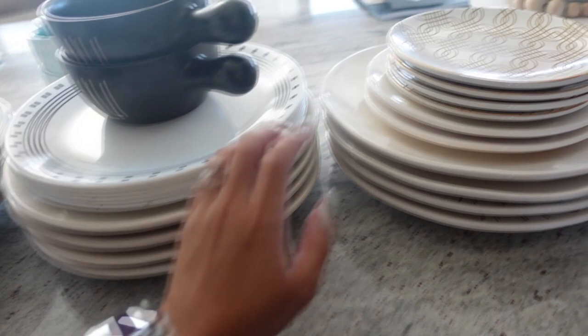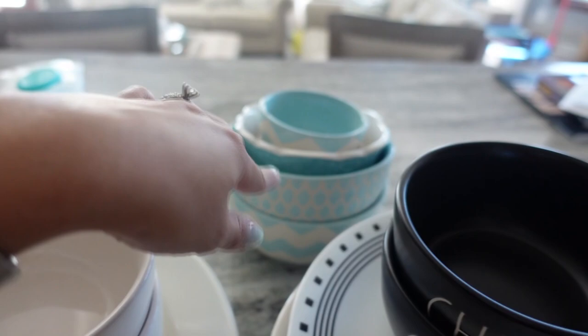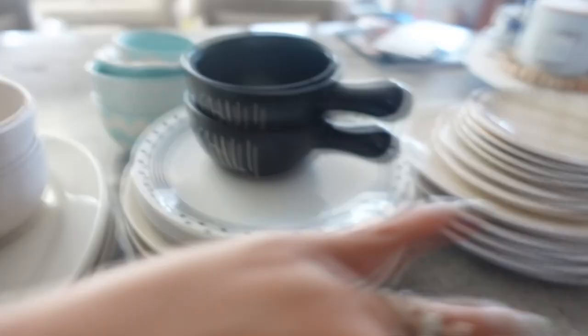And then these, I've had since, I don't even know how long, but yeah, I've never really used them. Just decor, same with these. So getting rid of that. Getting rid of these as well. So yeah, not a whole lot, because I actually got rid of some last year.